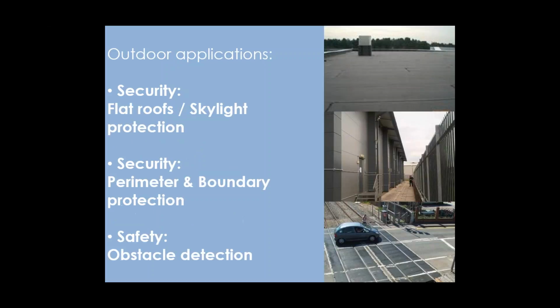Outdoor applications. So particularly in this type of application, it's important that the sensors are able to adapt to where they can be used. So on a flat roof where maybe the camera's positioning may not always be ideal, but where can they be used? They can be used on flat roofs, skylights, things like that.